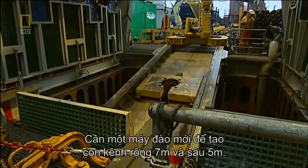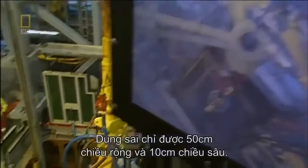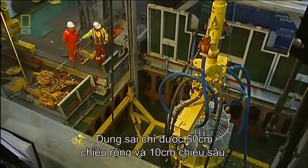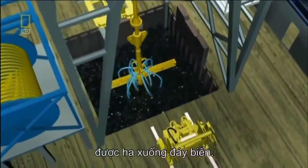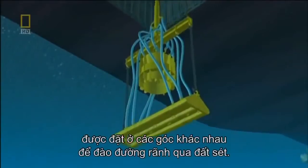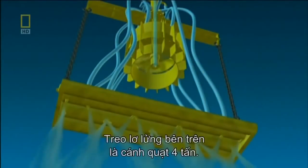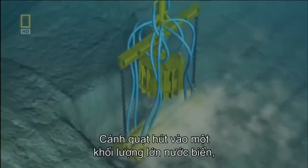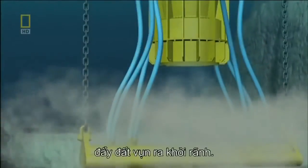A new digger is required to cut a channel up to 7 meters wide and 5 meters deep. The margin for error is only 50 centimeters on the width and a crucial 10 centimeters on the depth. The clay cutter hybrid, the only one in the world, is lowered to the seabed. The cutting tool uses 24 water jets set at different angles to blast a trench through the clay. Suspended above is the 4-ton jet prop. The propeller draws in large volumes of the surrounding seawater, driving it at a high force towards the seabed and clearing debris from the trench.